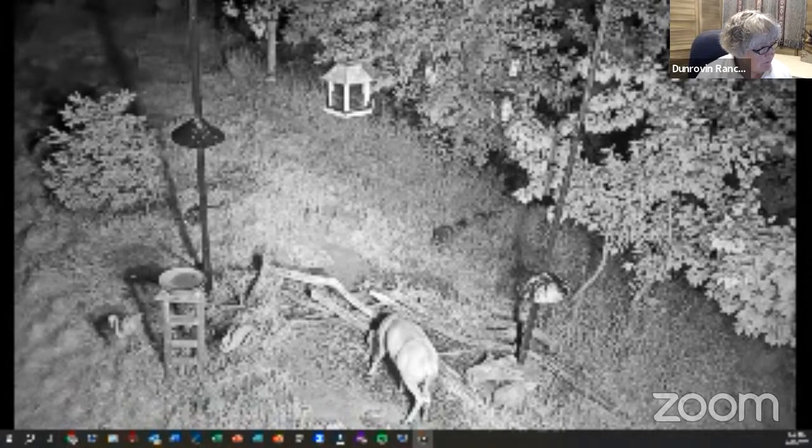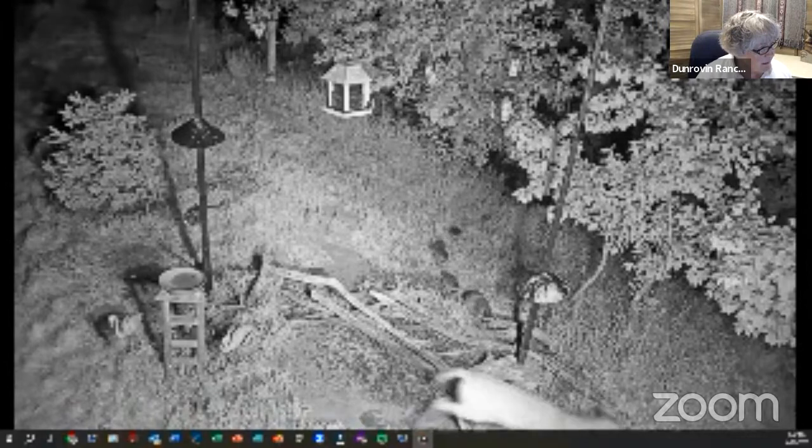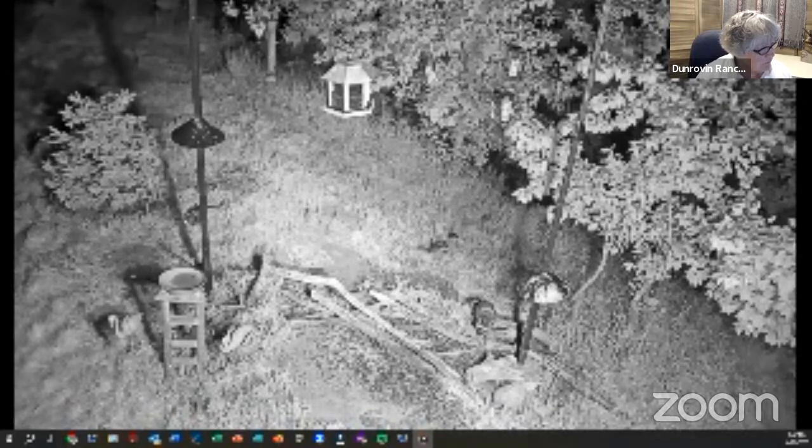Here comes the raccoon family again. I think those little kits are just so cute. And the deer takes off for whatever reason. So now the raccoon family have the pile of seeds to themselves.